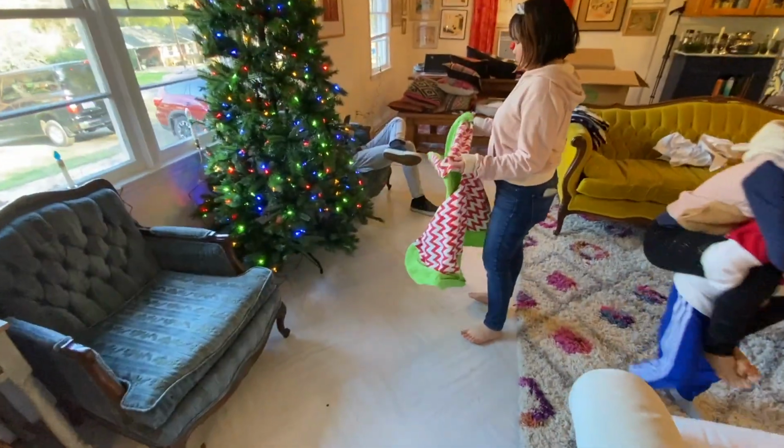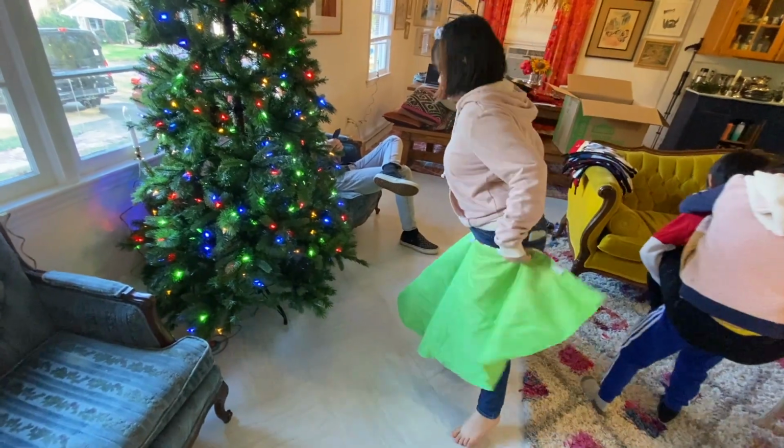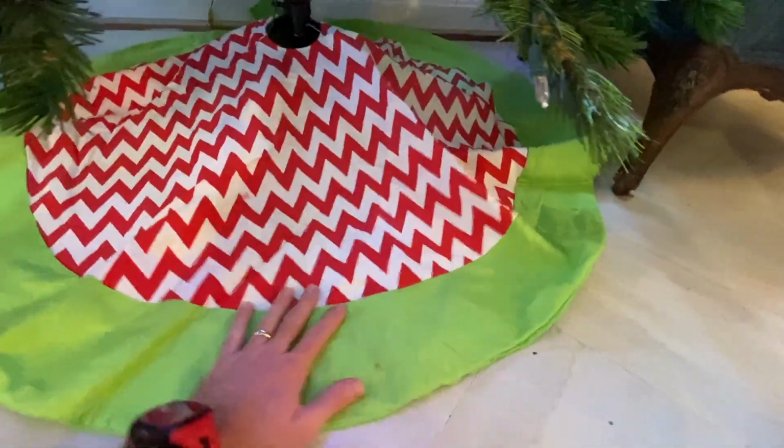Okay, let's put the tree skirt on, Esther. You know how to do it? Yeah, just wrap it around. Okay, there it is. Tree skirt.